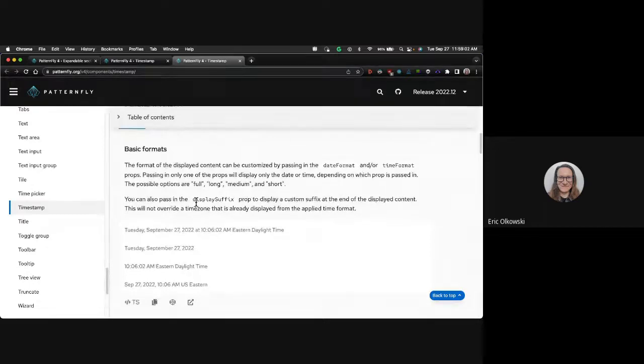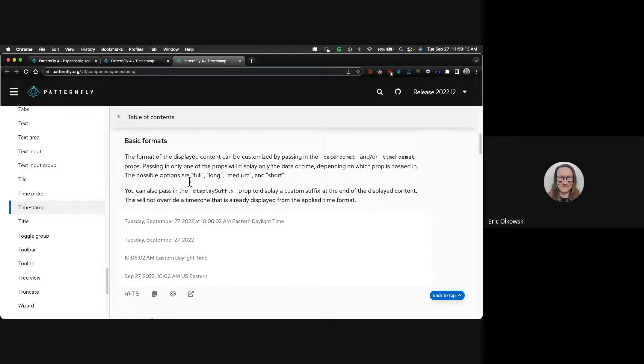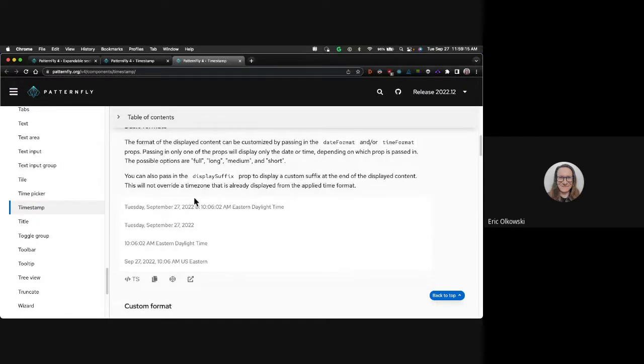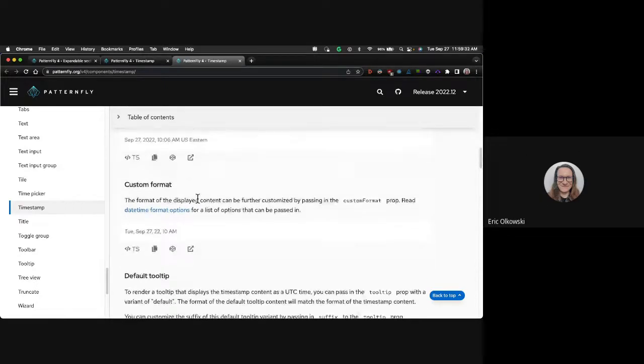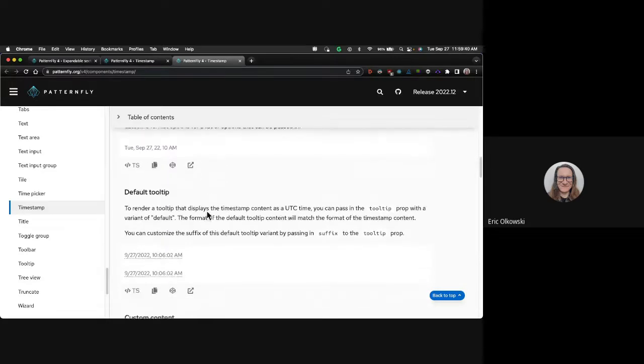We have a date format and a time format prop, as well as a display suffix prop to further customize it as you need. If you pass both the date and time format props in, it'll display date and time however you'd like. If you pass only one in, it'll only show that one. So if you pass in date format, it'll only show the date. Vice versa for the time format, that'll only show the time if you only want the time displayed. And we also have a custom format prop to even further customize that formatting beyond what those two props allow. And we have a tooltip.